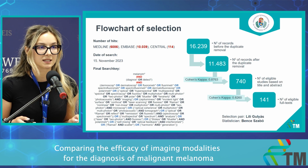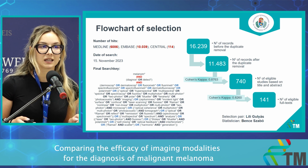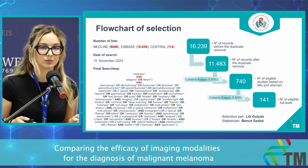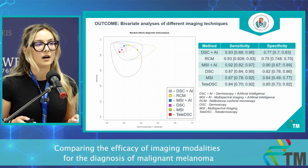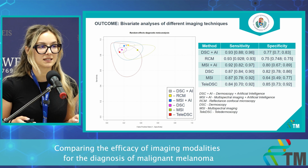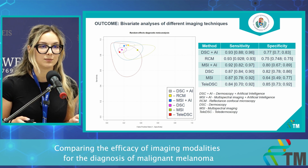Here you can see our systematic search and the flowchart of selection. We started with more than 16,000 articles, and at the end we had 141 eligible full texts. This slide presents the results of the random effects diagnostic meta-analysis comparing the sensitivity and the specificity of these various imaging techniques used in melanoma diagnostics.